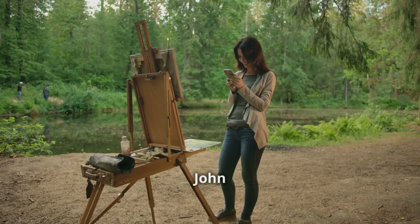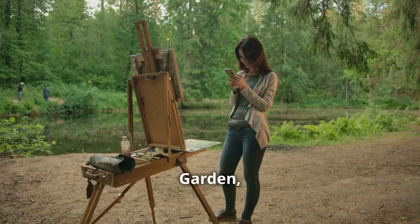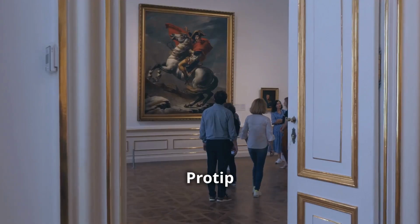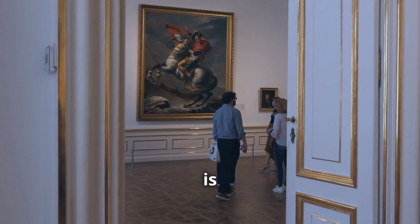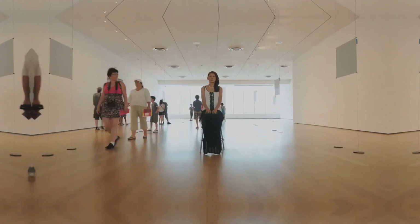Make a beeline for John Constable's Hay Wain and then wander through the Sculpture Garden, a tranquil oasis in the heart of the city. Pro tip: grab a map. This place is huge. And don't miss the free guided tours.